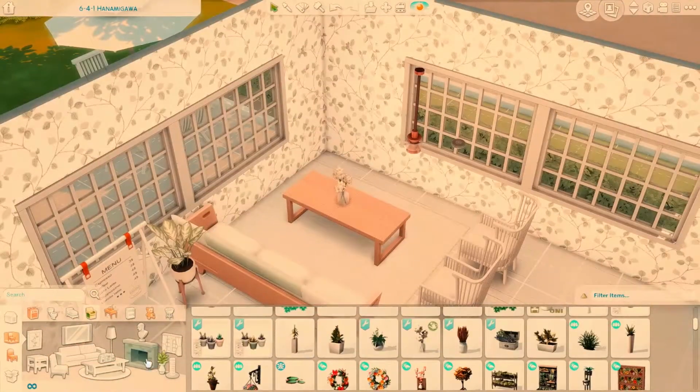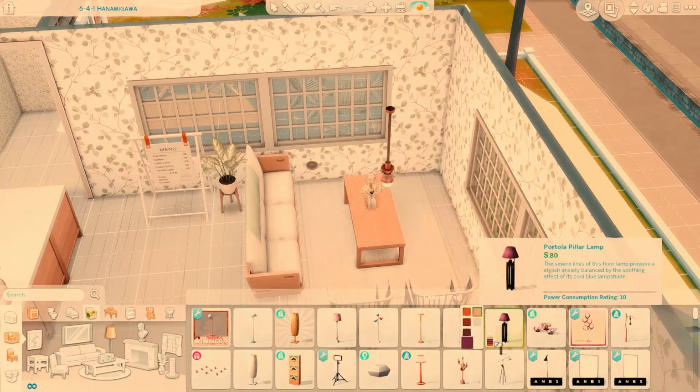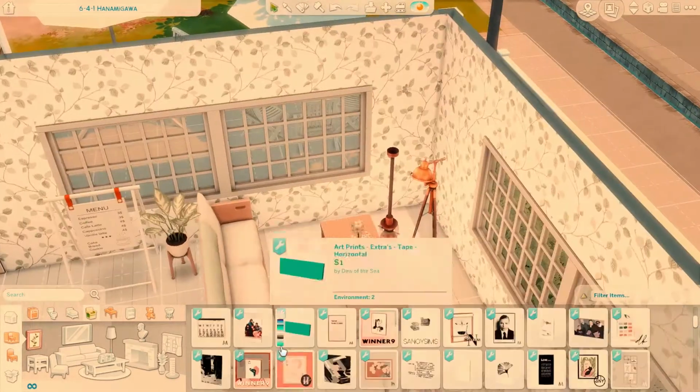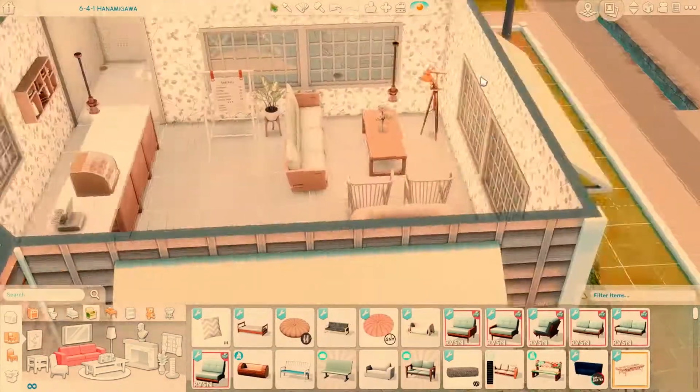Yeah, I'd love to go to a cafe like this. This looks so nice and cozy. Obviously you can't go right now with the pandemic and everything, but in the future, this would be very nice to go to.